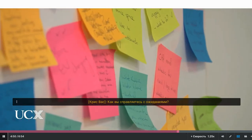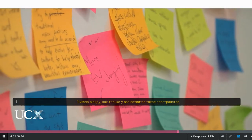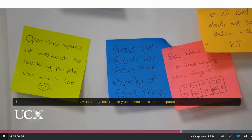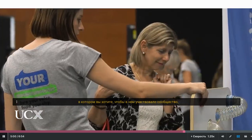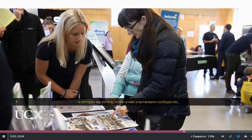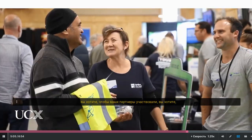So in the next, let's say, 3 to 5 years, what would you want to see as an outcome of the Smart Space Initiative? I would like to see every single one of these displays around here having been something that was instigated from this space. I want those post-its on the wall to turn into real products and initiatives and service improvements that have been generated by the people, defined by the people, worked with by the people, and supported by our ecosystem.